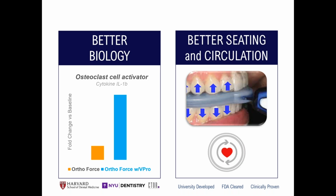Now you have better biology. When you are using orthodontic forces, look at the difference with the orthodontic force when you're using a VPRO versus just putting force on the tooth. You have much, much more osteoclast cell activity when you introduce VPRO. Looks like it's 5 times the amount of osteoclast activity when you introduce VPRO. Because of this also, and the more circulation going on in that bone around the teeth that you're moving, the aligner seats better, the patients are more comfortable because you have better circulation. That inflammatory process is a good thing in this case. You're not just depending on the aligner alone to move the teeth.